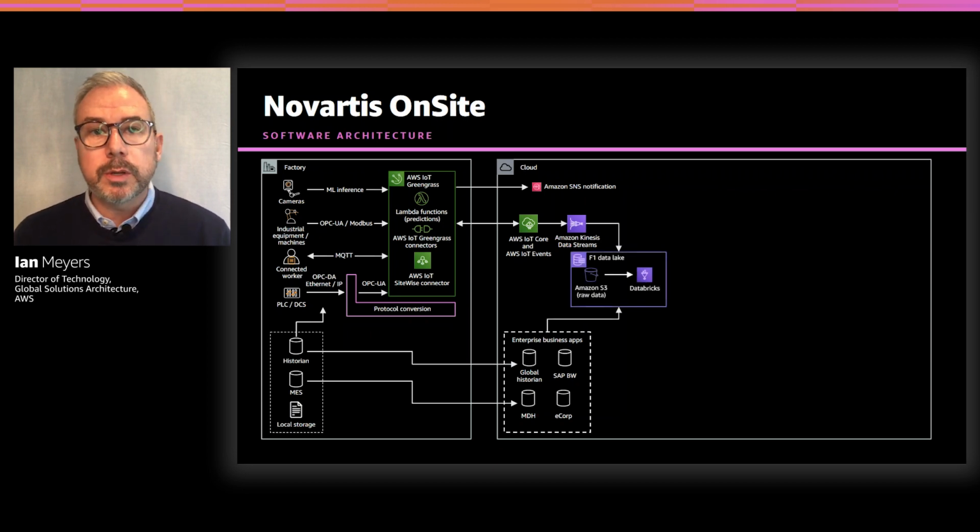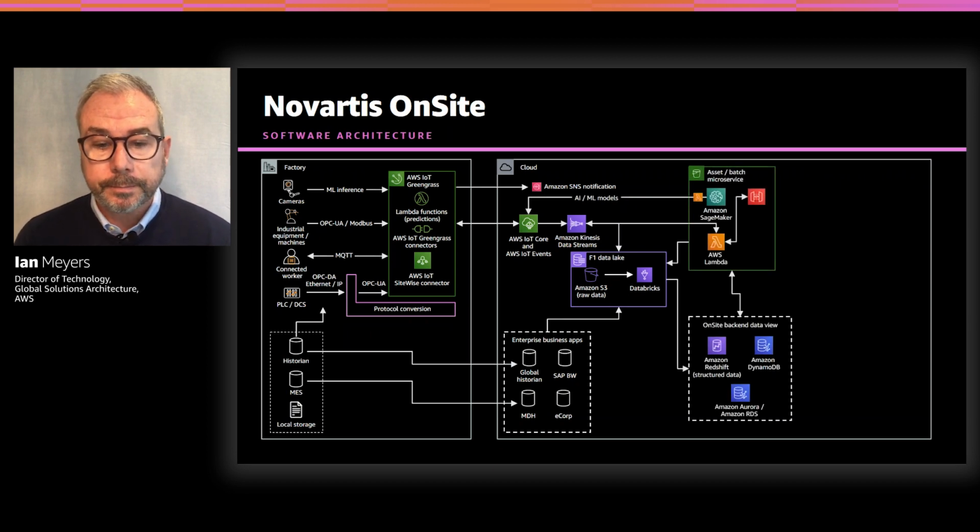Now, the data streams that we're capturing through IoT Core and Kinesis data streams, as I said, are archived down into the F1 data lake. But we're also taking all of the data that we need from our enterprise business applications, including the historians and the MDHs, and lifting those up into the data lake. And those sit on Amazon S3 as raw data. And then Novartis processes that data with the Databricks cloud service, which does cleansing and cataloging and advanced transformations that might be needed with this data.